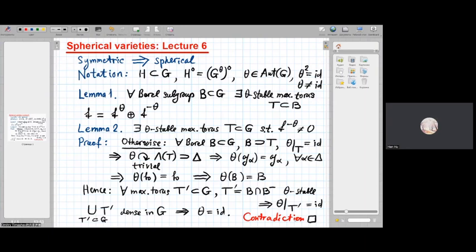So we have proved that there exists a theta stable maximal torus such that the action of theta on it is non-trivial. This is this lemma. Now let us choose a theta stable torus such that the eigenspace of eigenvalue minus one has maximal possible dimension among all theta stable tori.